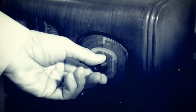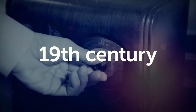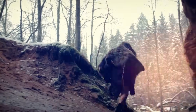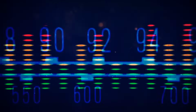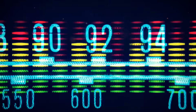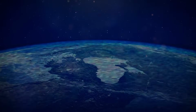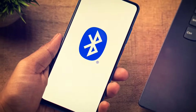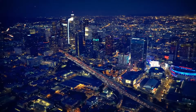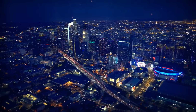We didn't learn how to create and receive radio signals until the 19th century. If a civilization was developing at the same time as us somewhere in the Milky Way and they invented the radio, we won't get their signal for several millennia. Plus, the radio noise from our planet is starting to fade away. We use Bluetooth, fiber optics, cable TV. So in about 100 years, we'll no longer be visible to other worlds.